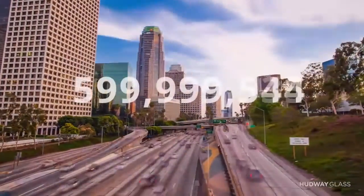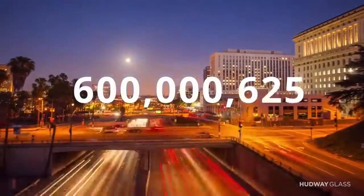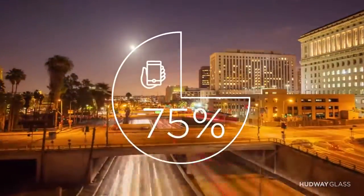On official statistics, there are 600 million people who get behind the wheel of their cars every single day, and 75% of them use their smartphone while driving.